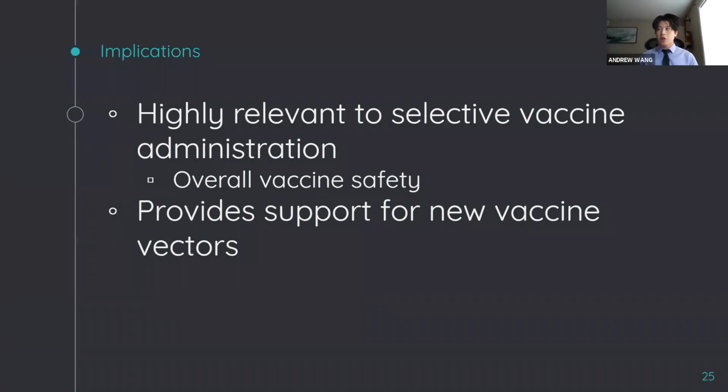A major implication is that it's highly relevant to selective vaccine administration. For example, given that the Moderna vaccine elicits more incidences of mild adverse events, this vaccine could be given to an individual who has a stronger immune system. If we have a patient that is more susceptible to increased incidence of adverse events, they should be given the Pfizer vaccine over the Moderna vaccine to encourage a more safe immunogenicity induction.